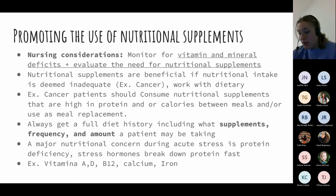And if a patient does let you know that they are taking a nutritional supplement, we really need to know how much, how frequent, what is it? And I included a couple examples of some of our most common nutritional supplements.